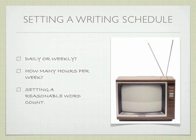How many hours per week really depends on your schedule and your life, you know what you have to deal with, but just try to find a time, like pick a reasonable amount of hours to work per week on your book. Don't stress it. Don't stress yourself out if you don't need to. It's not meant to be a stressful process. Stress kills. It kills the creativity in writing. So I will talk about that later, but you really need to manage your stress.